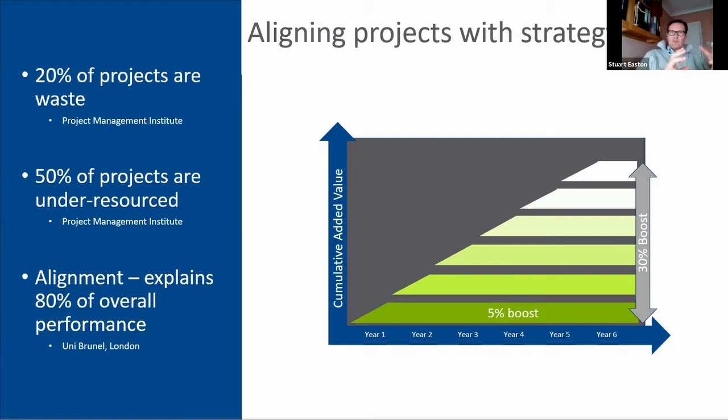Okay, so taking care of strategic alignment, it's cumulative, it happens over years. The first year there wasn't a big difference, second year a bigger difference, third year a bigger difference. So if you look 10 years down the line, those that do a good job of this were worth 40% more than the companies that didn't. So that's colossal.